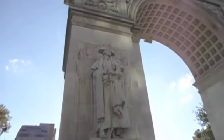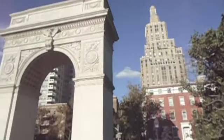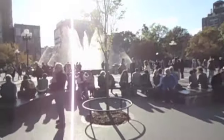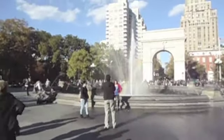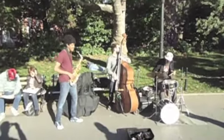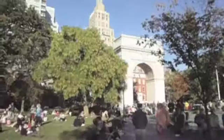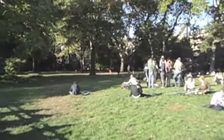This Washington Monument is, of course, the icon of the park and one of the great icons of New York. It's always very busy with people rushing around and students and people walking their dogs. People are playing chess and there's live musicians. This park is just a great place to sit on a bench and people watch. New York University surrounds this park, so this is like the quad for all of the students of NYU.